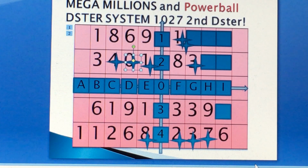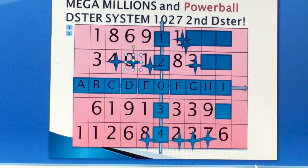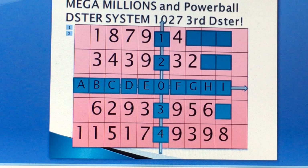So again, for Mega Man, it did pretty good. For Powerball, it was diversified. The numbers didn't do that good. So as you can see, that's why I merged two games. If one game didn't do good, the other game did good. You have one game as an advantage. Now let's move on to Dster number 3.